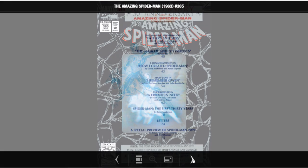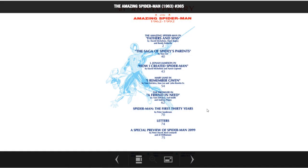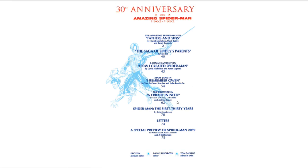Now, if we turn the page and go into the table of contents, it has basically other stories. It has the main story, and it has other smaller stories added into this giant-size special. And these are standalone stories. These aren't previews or stories that are pulled from anything else. They are standalone stories that are made specifically for this comic book issue. But then what do we have down here? It says a special preview of Spider-Man 2099.